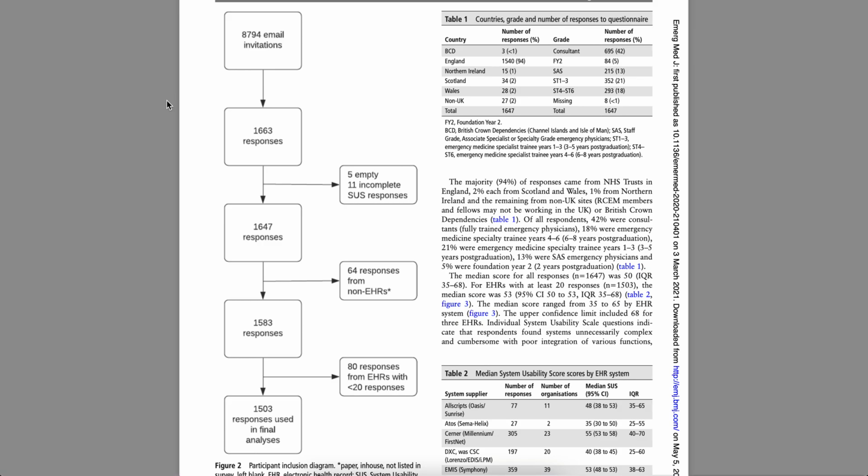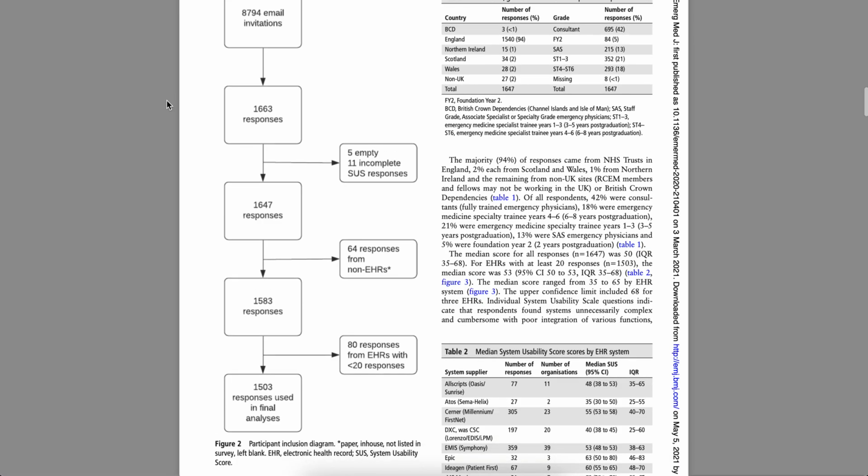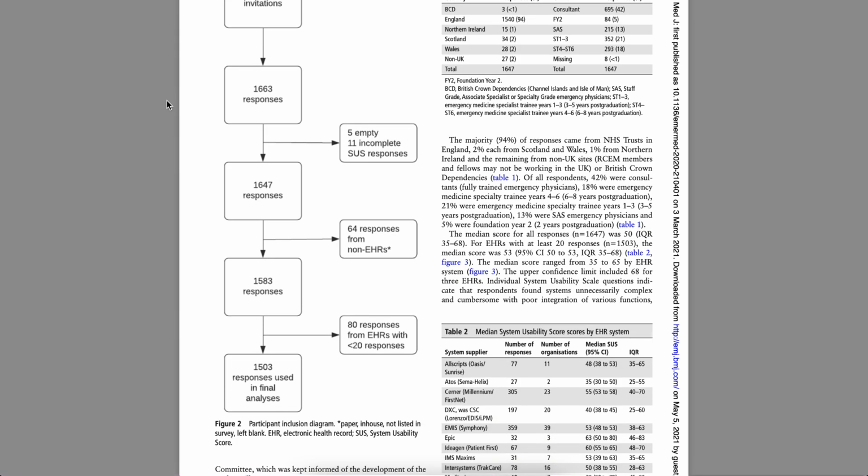As we said, they got 1 in 5 people responding, 1,600 responses, and they threw out only 5% of all the responses because they were either incomplete, or they didn't actually comment on an electronic medical record, or they commented on an electronic medical record, but not enough people in the survey also commented on that same record, and so they threw out those where they had only received 20 or fewer responses for a particular system.